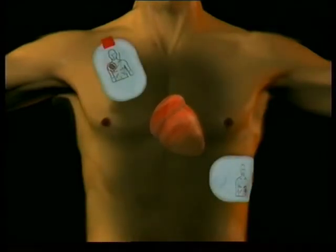Ventricular fibrillation is a chaotic quivering of the heart muscle and can occur for a number of reasons. During ventricular fibrillation, the heart cannot pump blood effectively. The patient becomes unconscious, stops breathing, and has no pulse. The only effective treatment for ventricular fibrillation is defibrillation.